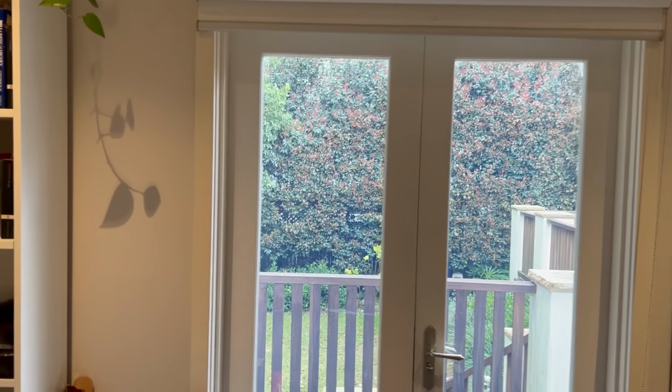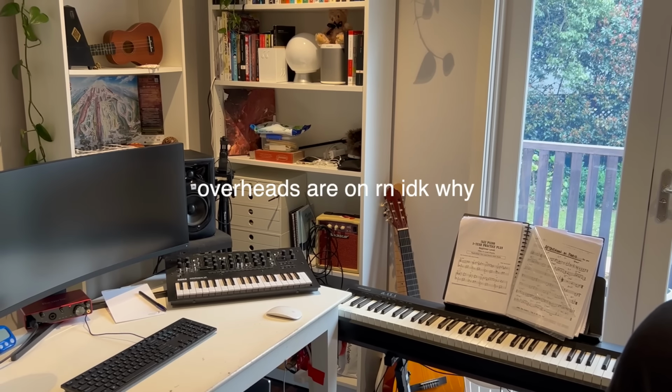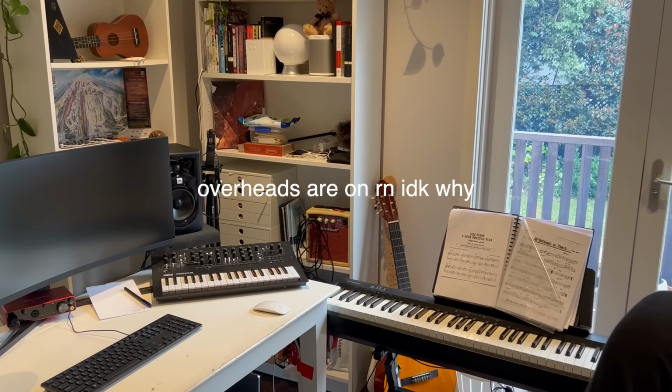Natural light. Super, super important, at least for my vibes, because see how it really lights up the area and just makes it all feel way more alive. That's important for the vibes.